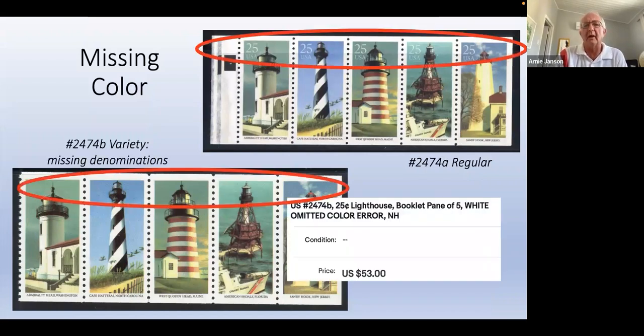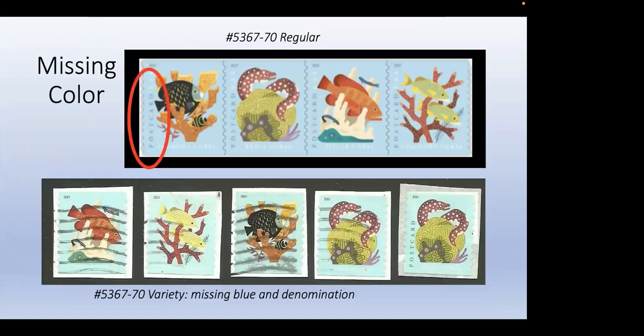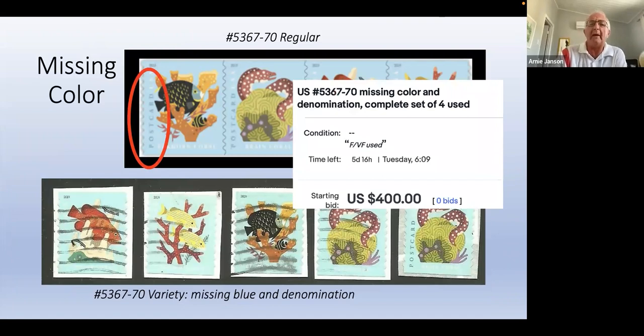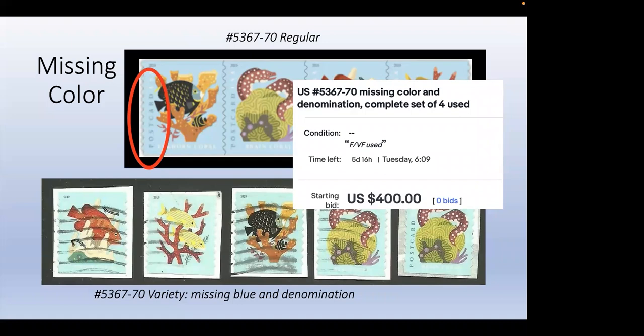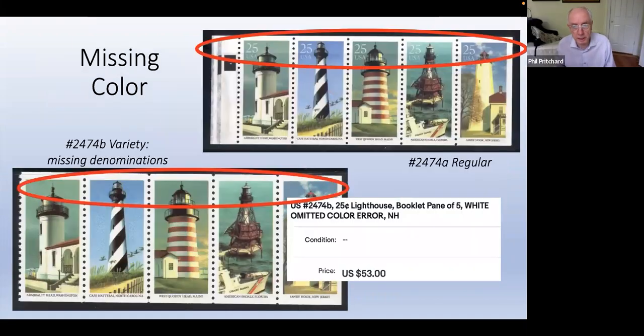Someone's got the 25, the denomination is missing from the complete booklet. At only $50. I thought that's an incredible price for what I would consider to be a fairly cool, dramatic variety. This is another definitive set, and they claim it's missing both blue and denomination, and it's $400. That's reasonable, he's actually got two copies of the one stamp in there. The previous booklet pane you showed is listed in Scott at $90.